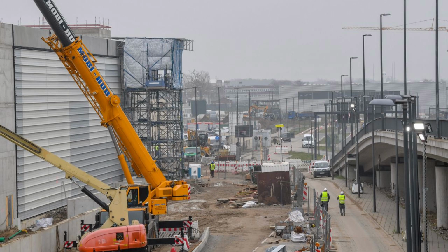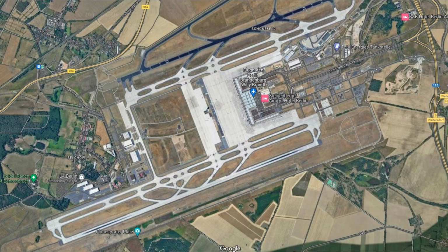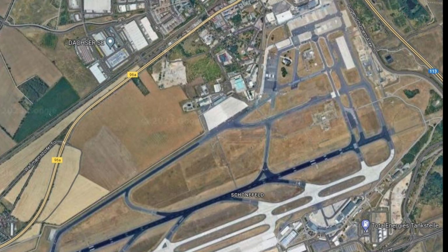The construction of Brandenburg Airport began in 2006 and was originally planned to open in 2011. However, the process encountered some delays of just a few days. I mean weeks. Alright, fine. Months. Alright, a few years. Christ, 9 years! The airport finally received its license in May 2020 and opened on the 31st of October. And the old Schönefeld Airport was just next door and was actually combined into the new Brandenburg Airport.